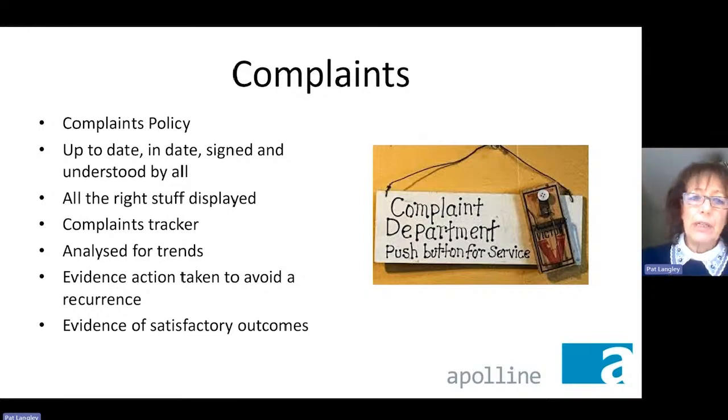Complaints. So you need a complaints policy. This needs to be up to date, in date, signed and understood by all. You need to make sure you have all the right stuff displayed. So the patients must know how they can complain. CQC is very, very hot on this, actually, and GDC obviously requires it too.